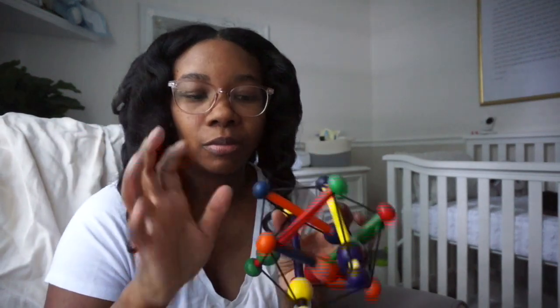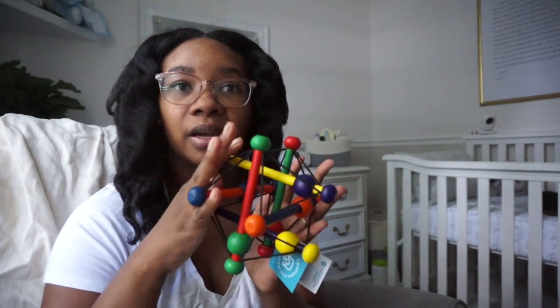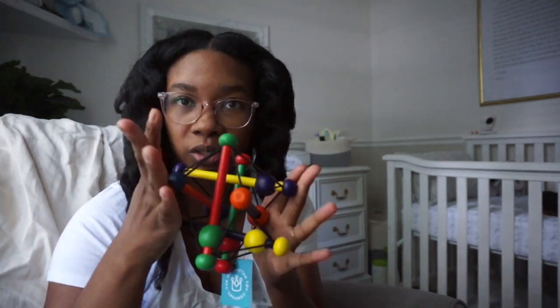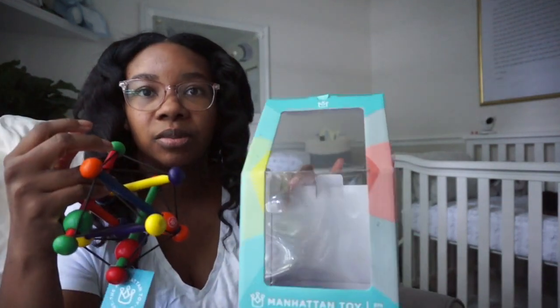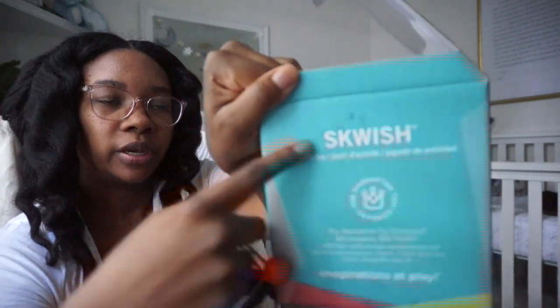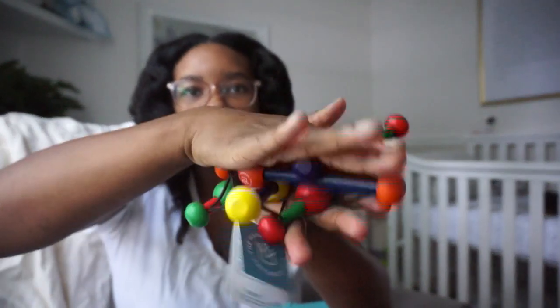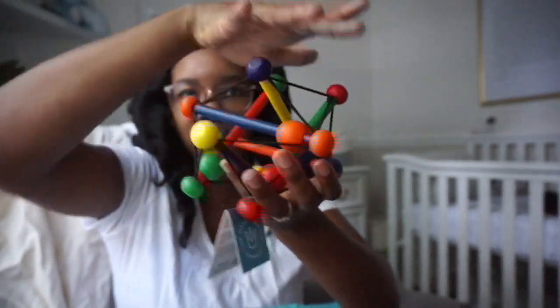But right now I'm trying to work with him with just grasping things. And when I went researching, I read that the squish, which is what this is called, comes in this packaging, and it's wood, but you can smash it down, and then it always bounces back to the size.